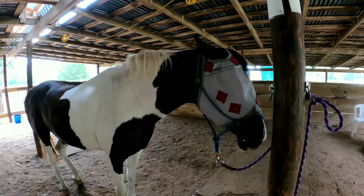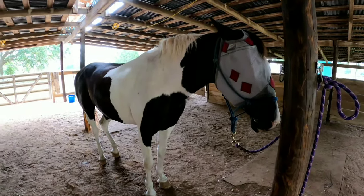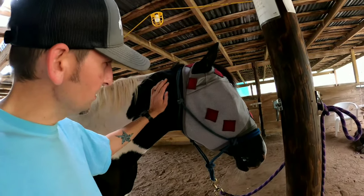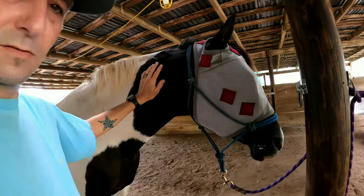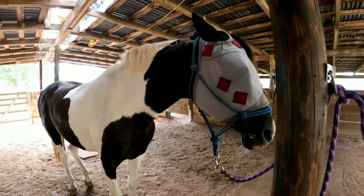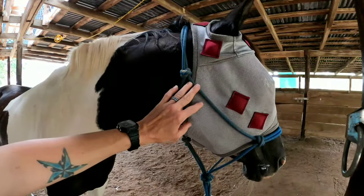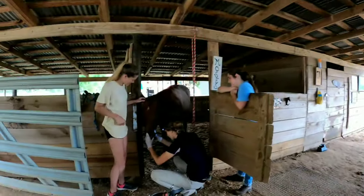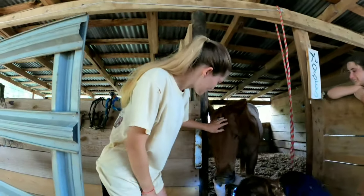What are you doing, Miss Patches? You sitting up here chilling, baby? Some medicine and stuff. You sure, yeah. Well, that woke you up. Got your fly mask on. Yeah. Have a look at her incisors, kind of in her normal chewing position.